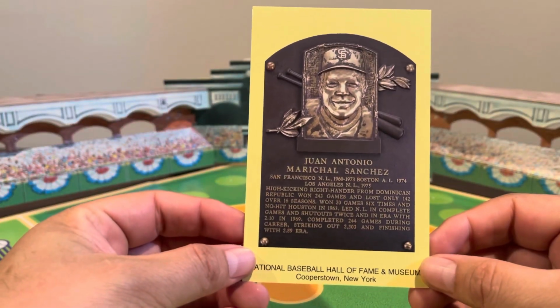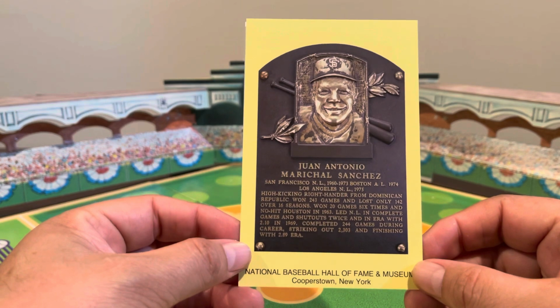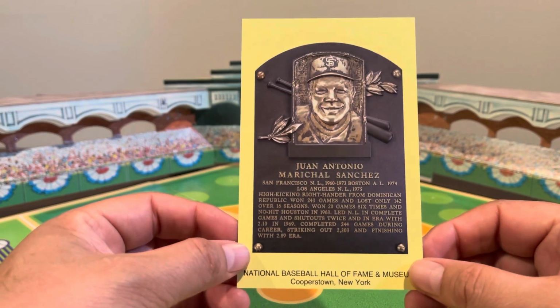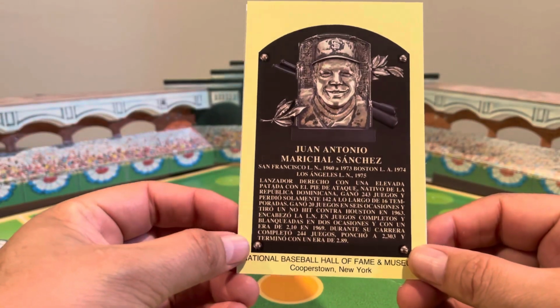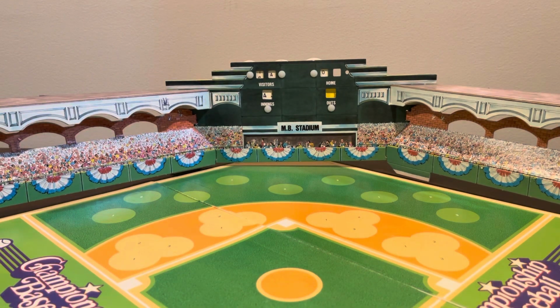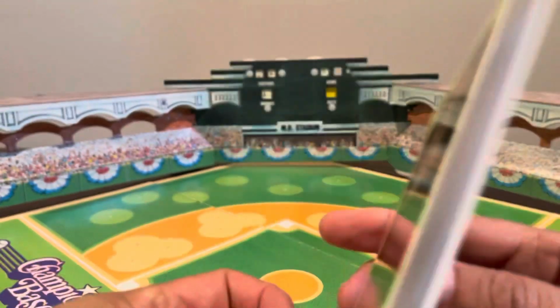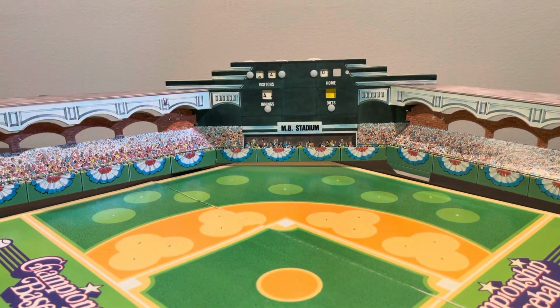Juan Marichal. And it's interesting too, the way the name is presented in Spanish, with all the cultural references, or the way it's done in their Hispanic culture. So here's the Americanized version, and here is the Hispanic version of Juan Marichal. There's a couple players I don't have these variants of, and I'm not sure they even created them, like Orlando Cepeda, Tony Perez. I don't even know if they created a Hispanic version yet. Here's Edgar Martinez. And Edgar Martinez. I don't know why they wouldn't have done it, but I don't think they have.